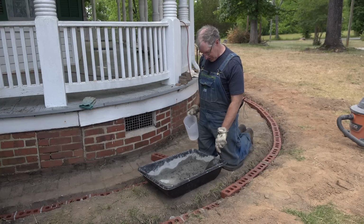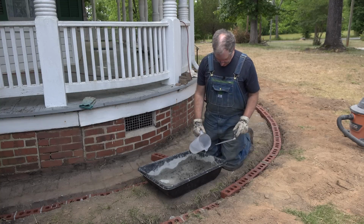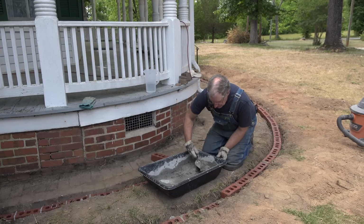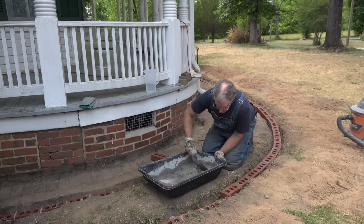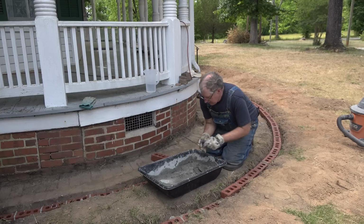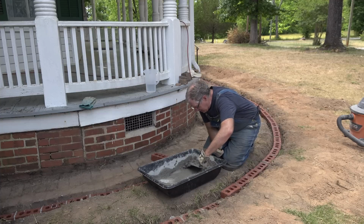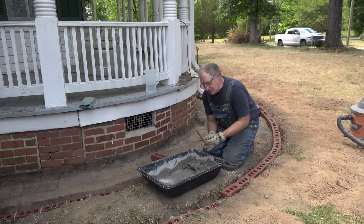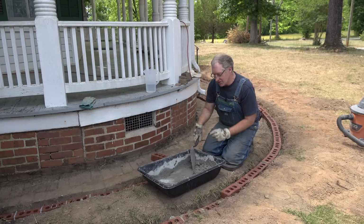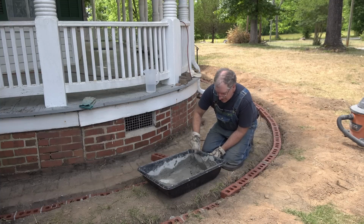So the way you can tell is it starts getting crumbly and doesn't feel like a paste. So I'm going to go ahead and just put a little bit, just a little bit, not much. Go ahead and gather it up and just start working it. Work that water down into it and make sure that it mixes up thoroughly. Now the danger with this stuff is if you put too much water in, and it's real easy to do, it turns into a soup and you can't get it back.